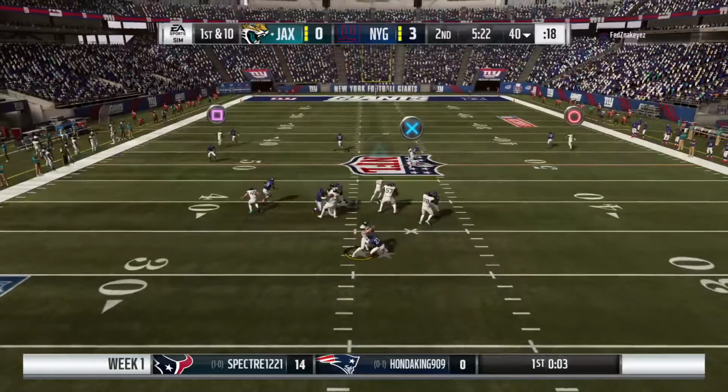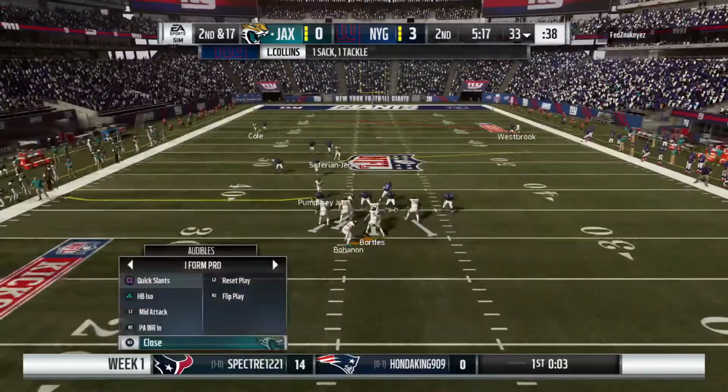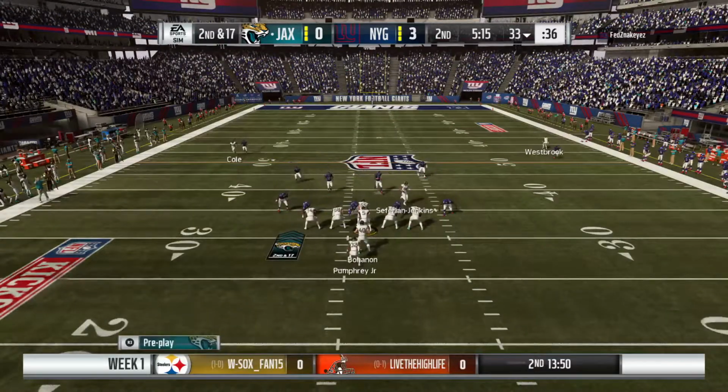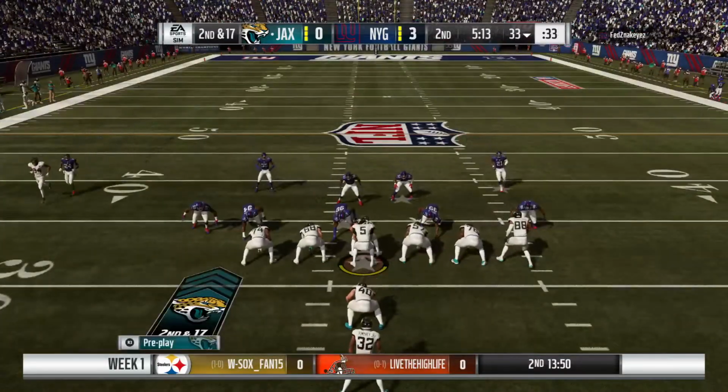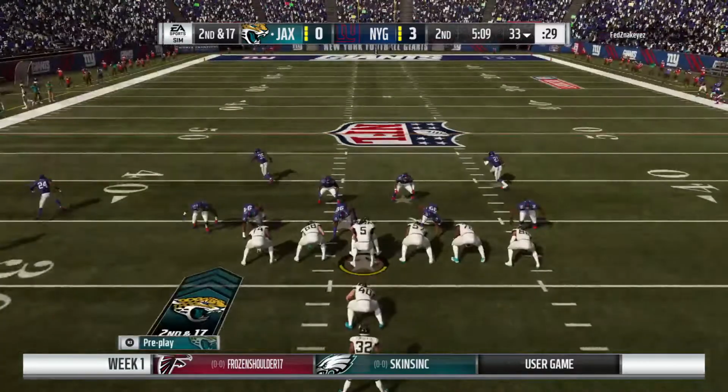To throw is Bortles. Rush coming, and he's taken down. Well, that's the second time he's been sacked so far in the first half, and if they have designs on having a big year, on going anywhere, they've got to find a way to keep him upright so they can throw the football.